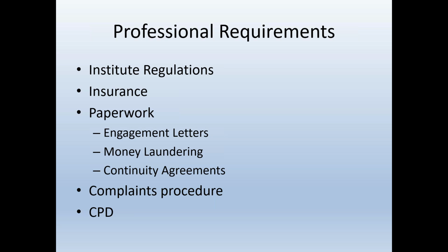We also need to have a continuity agreement with a fellow practitioner. This might be another accountant in the same area, or they could be miles away. But it's a good idea to have an agreement in place with an accountant who will be able to step in and manage your practice in the event that you are very ill or incapacitated, or if something happens to you and you die.